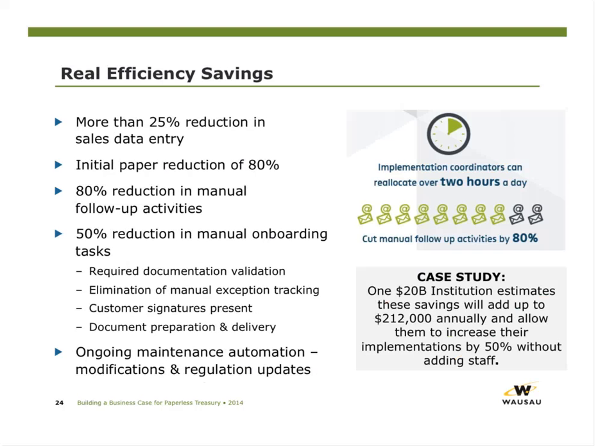So what is the true financial impact? We have seen more than a 25% reduction in sales and customer data entry activities. This isn't reducing the time it takes to enter your company information or your contact information on each one of the setup forms as well as each one of the agreements. Those time-consuming processes and activities often require research and can be reduced by up to 80%.